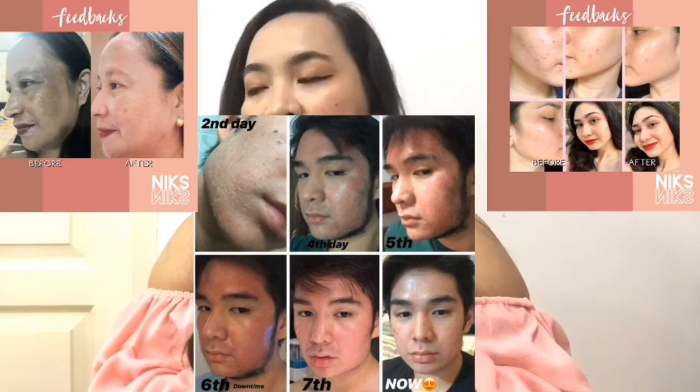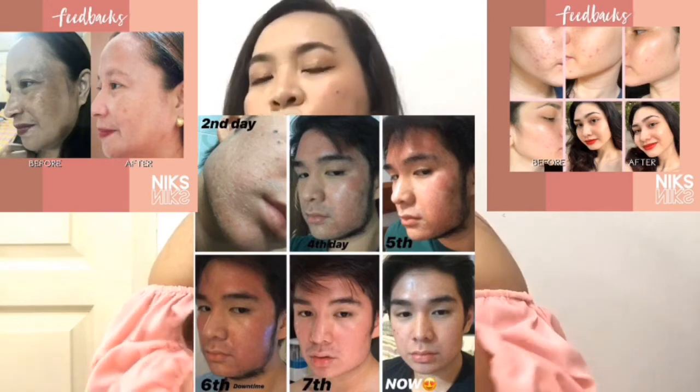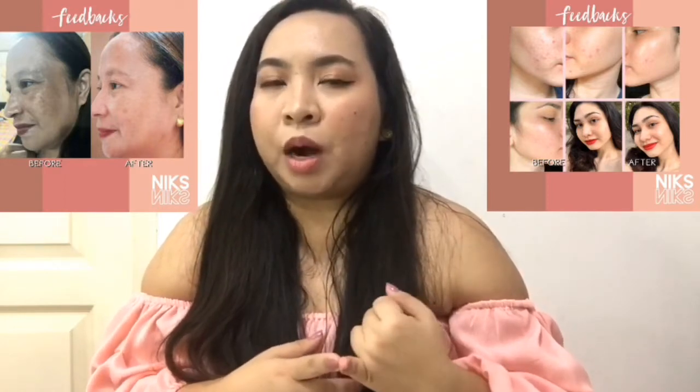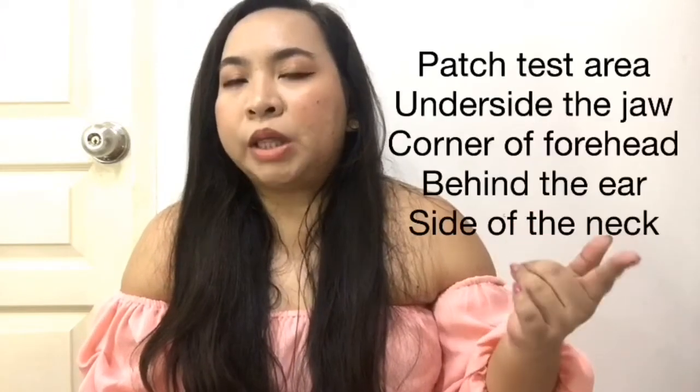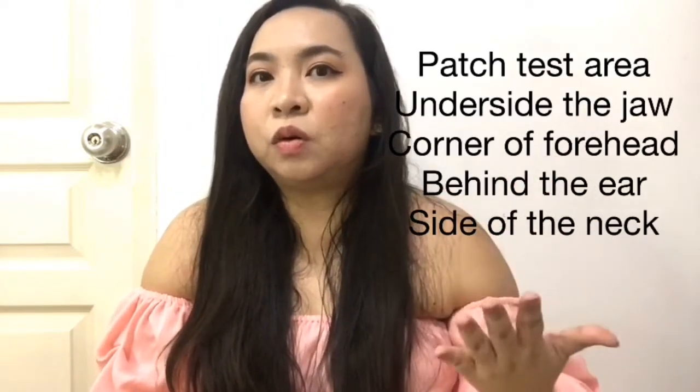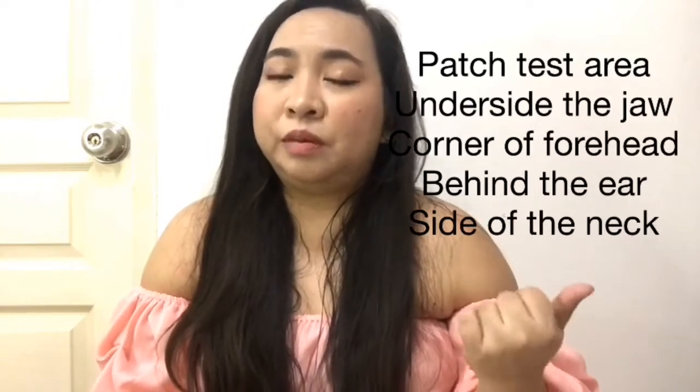Number 1 is redness, itching, or stinging. So, mararamdaman nyo yun. Kapag naramdaman nyo yun, hindi ibig sabihin na sobrang allergic kayo. It's just that yun din yung effect noong set kapag ginamit mo siya. So, I would suggest to do a patch test dito sa may leeg or sa wrist nyo, or I'll be inserting dito kung saan yung mga part ng katawan na pwede kayong mag-patch test. Okay? Ngayon, kung medyo itchy siya, huwag nyo siyang kakamutin, besh.